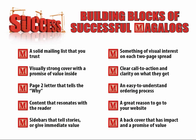Plus, we're so distracted we need to have things spelled out for us. So when someone gets to the end of your Magalog, what do they need to do? What do they get? Do you offer freebies with their purchase? Simply put, it should be absolutely clear what they need to do next and what they'll get when they do it.